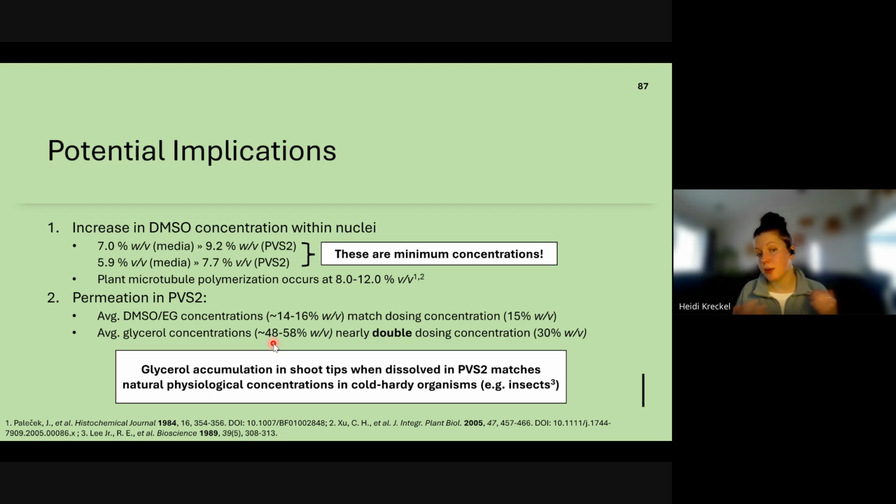And lastly, probably the most interesting component that comes in with this glycerol data and result is that this accumulation does match the natural physiological concentrations that we observe within some cold hardy organisms, for example, insects. So while we have yet to thoroughly understand exactly why glycerol is accumulating within these cells, we do know that these concentrations could be a reason why PBS2 is considered to be so effective for plant cryopreservation.